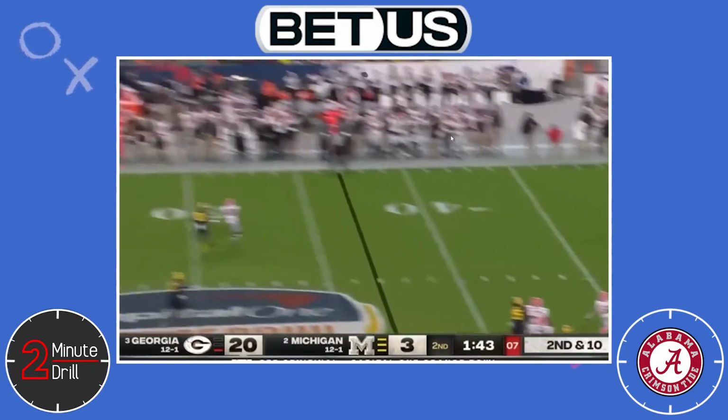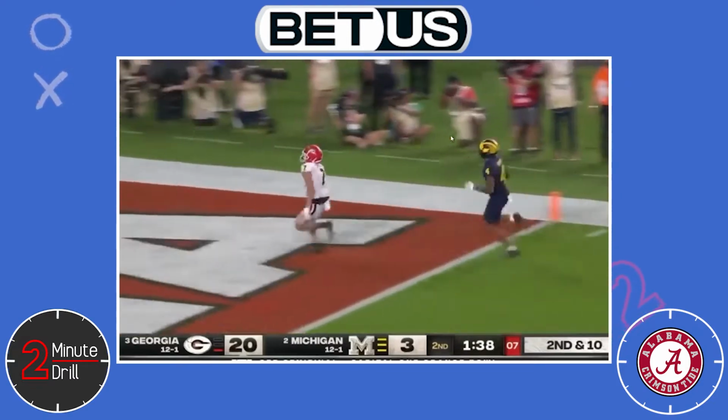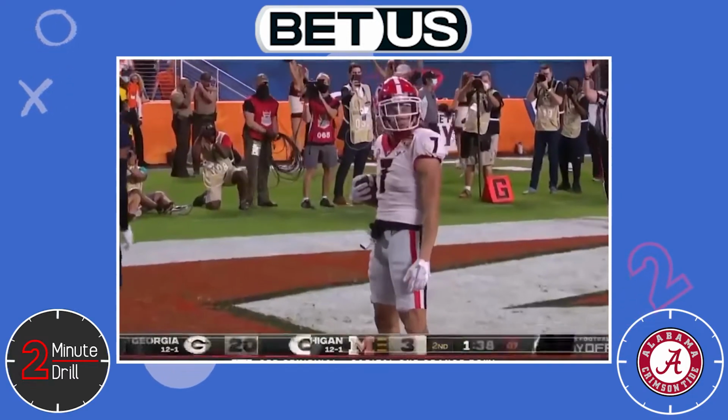Burton should be able to stretch the field and produce at a much higher volume due to his skill set being a better match for the Alabama offense. With his blazing speed, expect teams to be very enticed with him in this receiver class.